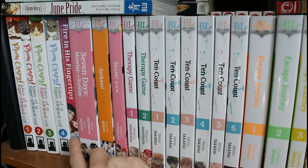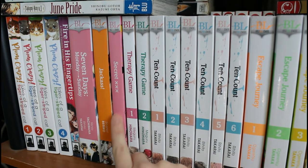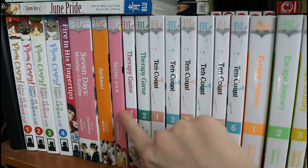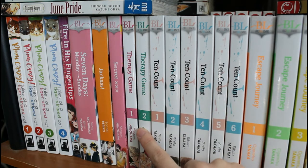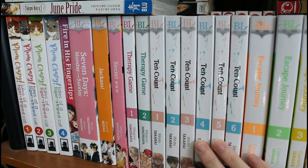We got Fire in His Fingertips, volume 1, 7 Days, Monday and Sunday, Jackass, Secret XXX, Therapy Game, volumes 1 and 2, and I just found out that they're doing another in the series called, I think, Therapy Restart, so super excited for that. Then we got 10 Count volumes 1 through 6.